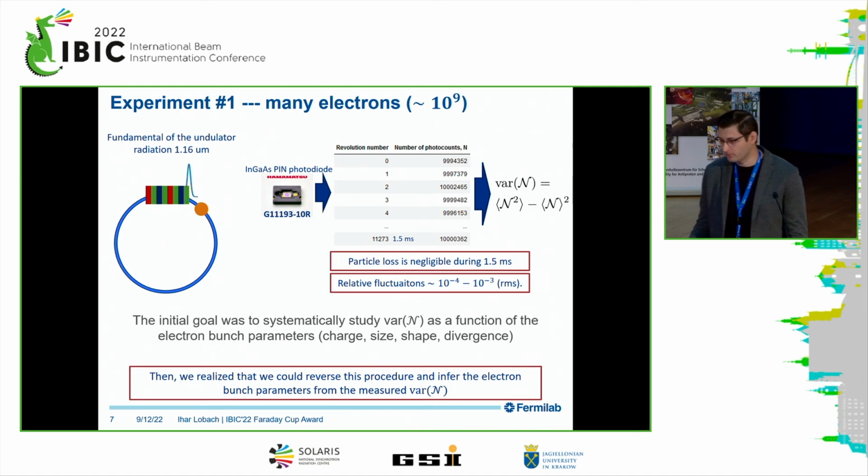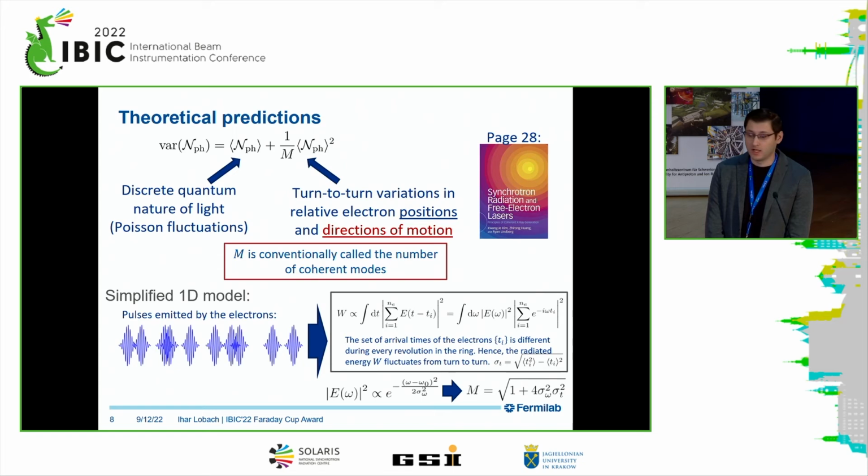The theoretical prediction for the variance of the number of detected photons is the following. There are two contributions. The first one comes from the discrete quantum nature of light, or simply Poisson fluctuations. The second contribution comes from the turn-to-turn variations in relative electron positions and directions of motion. The parameter m is conventionally called the number of coherent modes, and it is a function of the electron bunch parameters.